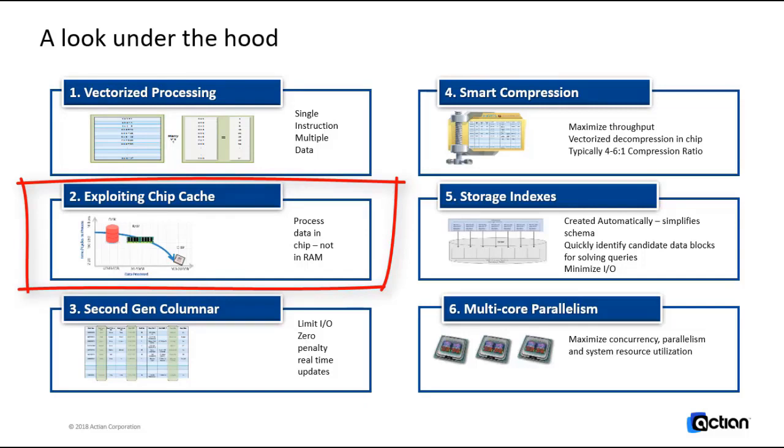So they have multiple caches, different layers of caching. And our thought is that if we use the chip cache for staging data, then as we need to access that data, it's really nearby, right? And it's a couple of clock cycles to take it from where it resides in the chip cache into the execution registers. So that's really clever and works really well for us.